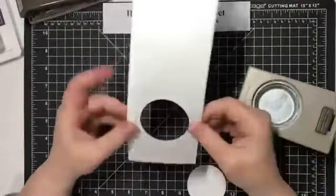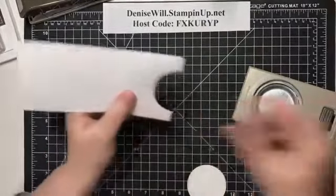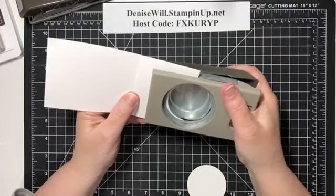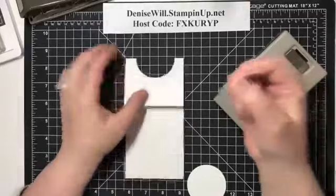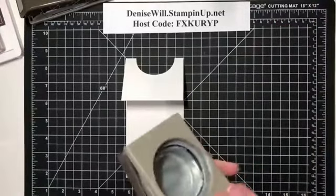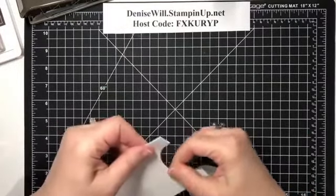I tried to do it with it folded in half, and I didn't have very good luck. And I'm not very even here. Let me see if I can just cut out the rest of that there. So at least, there we go. See, I just cut out that little piece that wasn't even. So that works. When I was doing it yesterday, I tried to fold it in half and punch through both, and it just did not want to go.